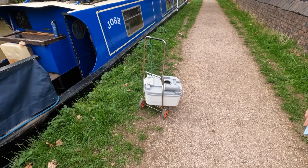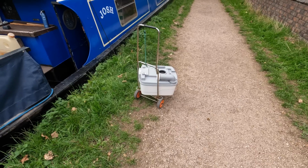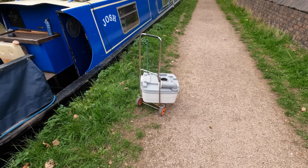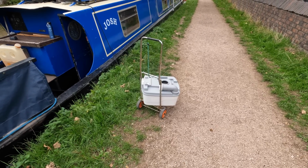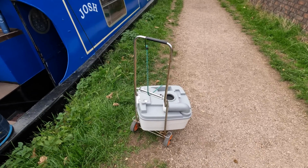Right, that was officially a success. That trolley's wicked. And free. And free, yeah. Free from the rubbish point. Yeah, so you can't argue with that, can you? Yeah, result. That's going to make a big difference, actually. Yeah, very pleased.